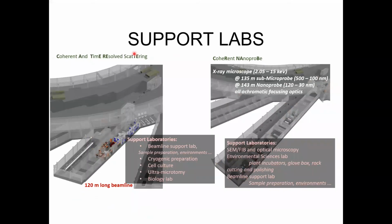But we also have a lot of support labs at the synchrotron. We have biology labs, cryogenic labs, cell culture labs, ultramicrotomy, electron microscopy, FIB, focused ion beam for cutting the samples, plant incubators, glove boxes, rock cutting and polishing, and sample preparation and sample environment preparation labs. So this is all available for the users when they come. The idea of Sirius is really that the user comes with the sample and the idea, and we help them to produce very good science out of it.